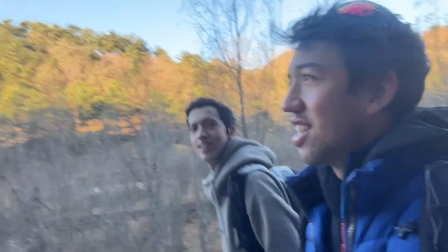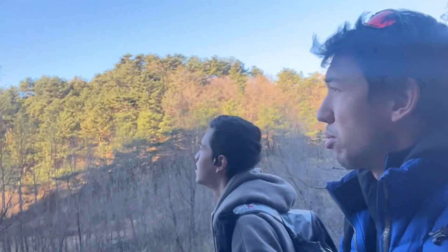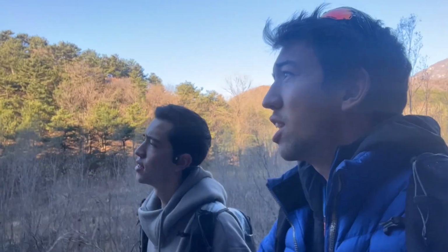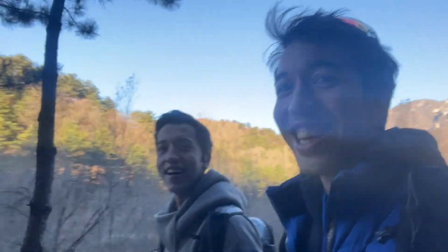Quite a chilly morning, frozen hands, and the wall is up there. Nice clouds just rolling over. I think that's Roadblocks. Yes. It's the Hunchback Tower. We know this area quite well. We've been up there maybe 500 times. Literally.